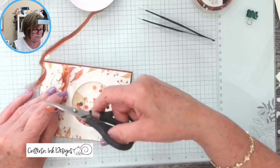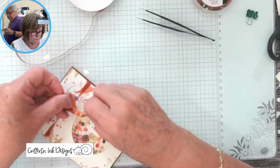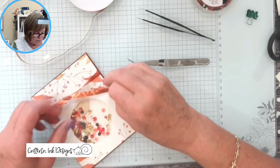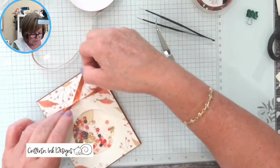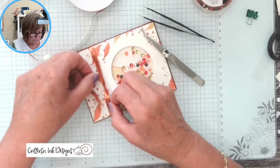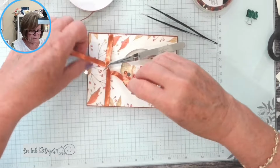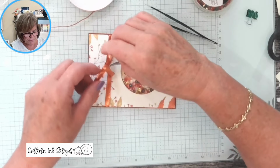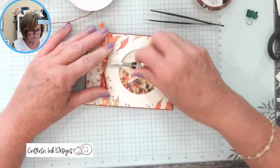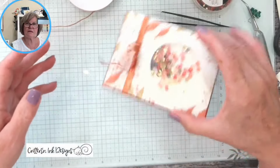So let me just cut this. And I'm just going to do like a square knot. Where's my little tweezies here? Here they are, right in my face. So I have a pair of reverse tweezers here. And I'm just going to make a knot because I want to make sure that this lays flat. I'm just going to hold that with my tweezers, and then I'm just going to bring this around and make a knot. There. Ta-da! Oh my goodness, look at how pretty. Oh, love it. Love it.